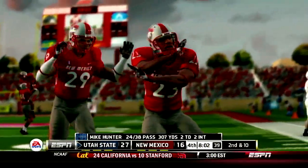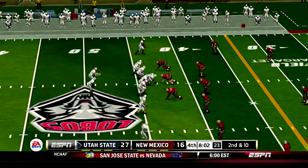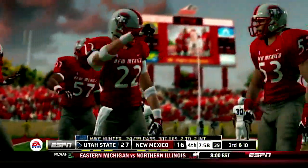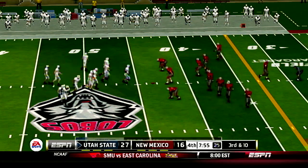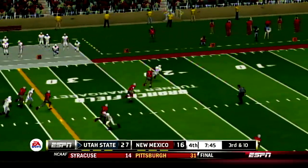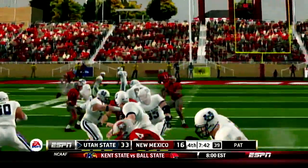Drops it. Second down, 10 yards to go. Ball on the 43. And that one's incomplete. Strike to the receiver. Touchdown! Big play! And for Hunter, that's his third touchdown pass of the game.